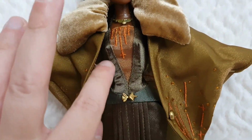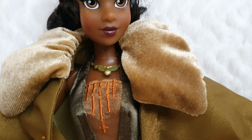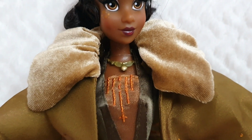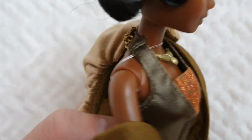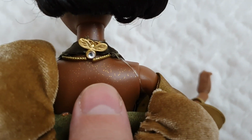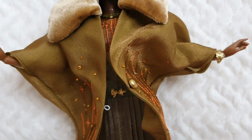And this reminds me as well of the green dress that she's actually wearing in the movie. And then this one also has embroidered details on the front, and there is this beautiful firefly right here. And then on the back, well, you can see that she has a little bit of shimmery sparkles in gold, and that is going all the way back as well. And then on the back of the neck, there is also this firefly with a little rhinestone, and this is like the back of the necklace. So, I mean, the level of details is truly high and amazing.